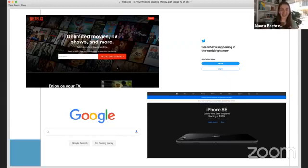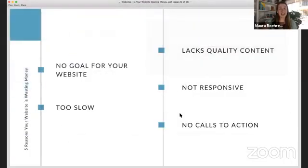Again, this one right here, Netflix and Google, straight to the point. They're not messing around. They want you to know what to do. And that's how your website should be too. When people get to your site, they should have no doubt in their mind about what you want them to do. Okay, so let's go through those 5 again.